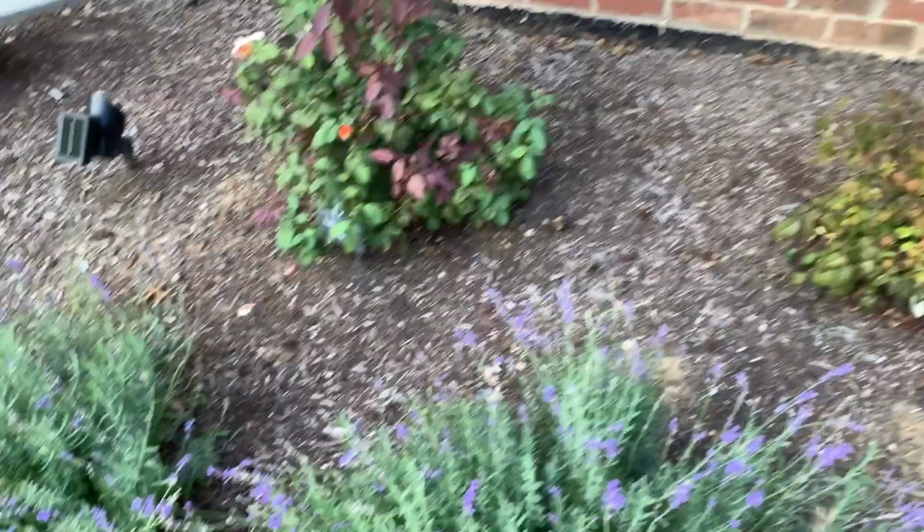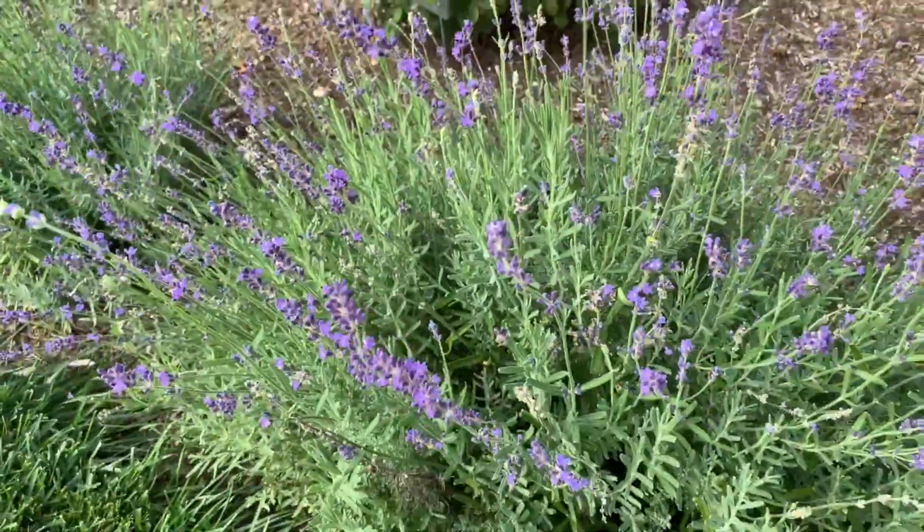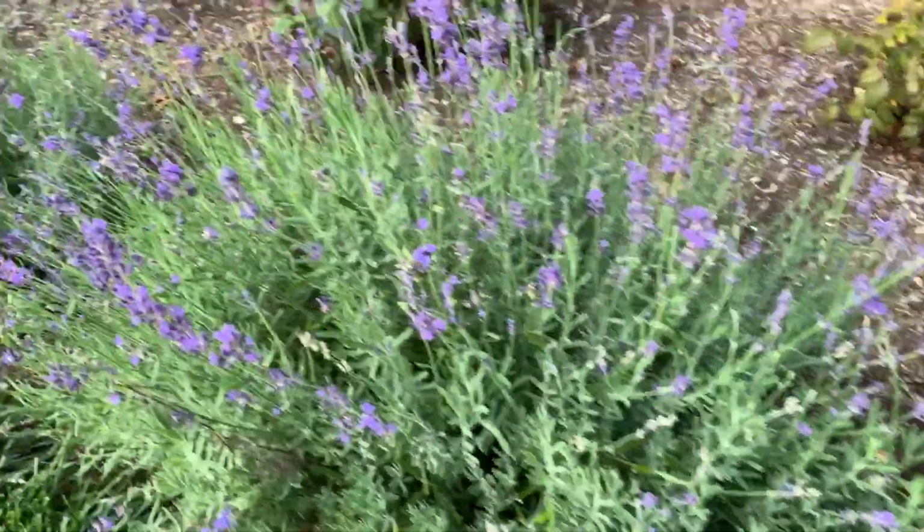But this Munstead lavender is just fantastic. I love it.